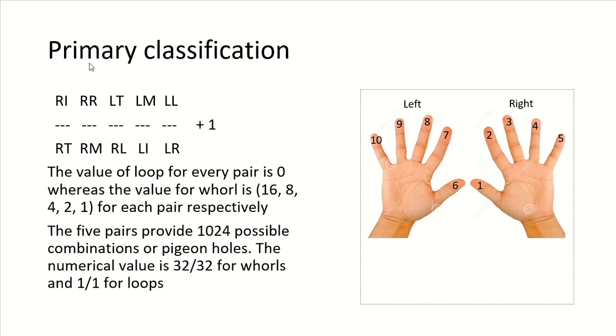The value of loop for each pair is 0. There will be no value of loop, 0 will be considered. The value of whorl for this pair is 16. For the others, it is 8, 4, 2, 1. These 5 pairs will provide 1024 possible combinations, or these are termed as pigeonholes. If somebody has all whorls on their fingerprints, the value would be 32 by 32. If somebody has only loops, the value would be only 1, with 0 on all sides.